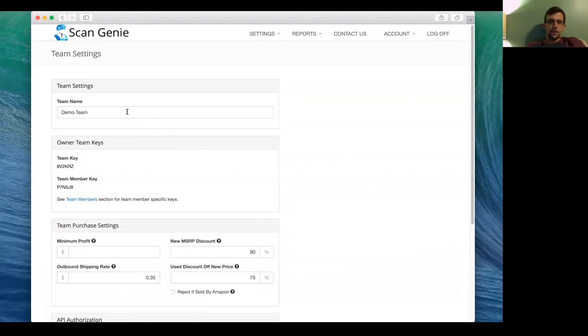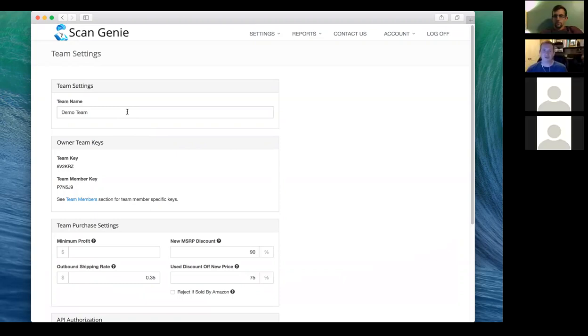Okay. All right. We'll start in here because this is kind of like what I was talking about earlier. You want to set your recommendation settings up and all your other settings before you actually go out in the store, because when you get to the store, you really just want to scan an item and have it tell you whether to buy it or not. So this is kind of the meat of everything.